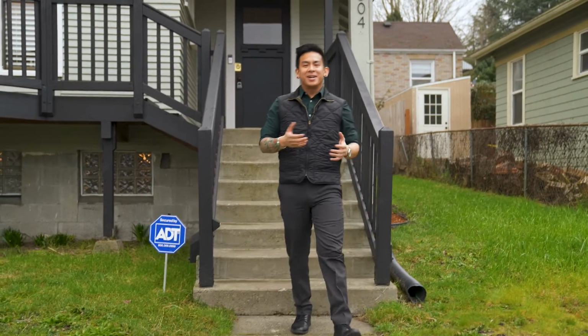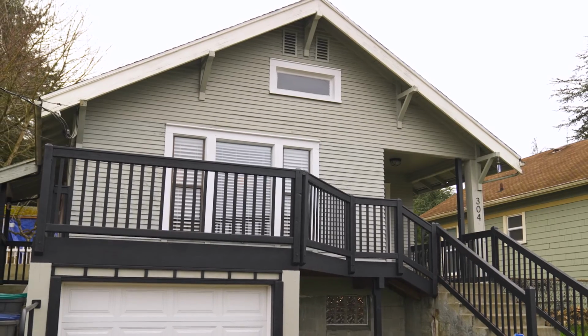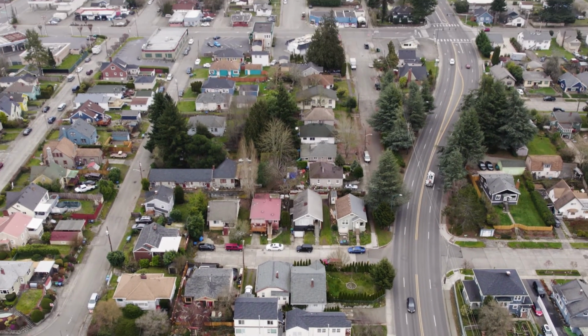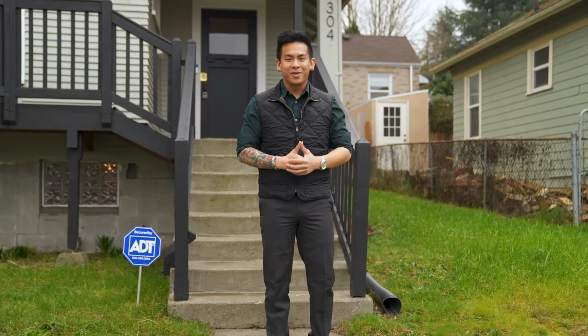Hey, thanks for stopping by this awesome listing and touring it with me. This place has it all. Great storage, great garage down there, 100-year-old craftsman home near the Seattle Ferry, and lots of local cafes. Come check it out at one of our open houses.